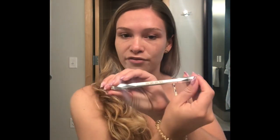Let's do it. I'm going to start off with my brows. So I'm going to use Benefit's Goof Proof Brow Pencil. This is the shade 3. And let's just line our eyebrows to start.